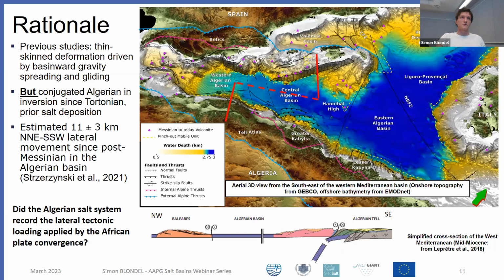So connected to what I was just saying before, when I started investigating that basin, the whole idea was to see: okay, we are in front of an inverting margin, so there should be some sign of contraction, because the salt, being rheologically very weak, responds directly to such an intense rate of shortening. But surprisingly, most studies I've seen in the literature were describing mainly a thin-skinned deformation driven by basinward gravity spreading and gliding. Yet, theoretically, based on some estimation assuming today's GPS velocity recorded on the continents, you should have accommodated more or less 11 kilometers of shortening, plus or minus 3 kilometers, in a north-northeast convergent setting.